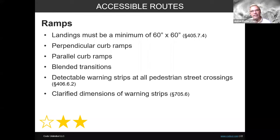So that's a kind of a key thing. A lot of people provide them anyway, even though they weren't required to at this point in time. But yes, that's there. And also they just clarify the dimensions of the detectable warning strips too. But those haven't really changed in size. Key thing, if you do work in California, the detectable warning strips in California have just grown by another foot. So rather than being 2 feet by 3 feet, they're 3 feet by 3 feet now, I believe.